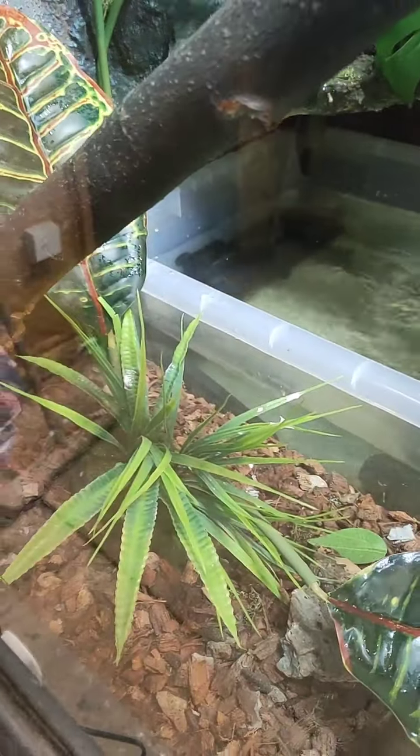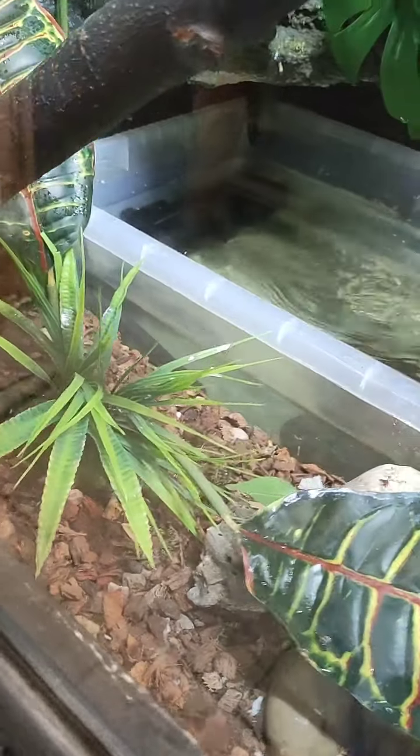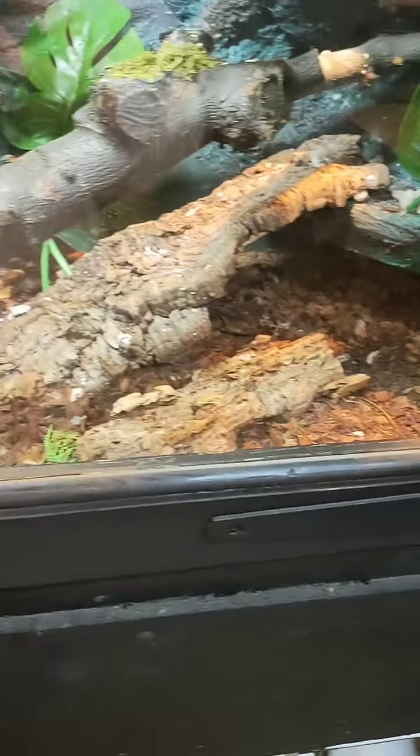Onion is in there somewhere. I think he's in that back corner over there. I fed him yesterday. He had a pinky and some bits and bobs.